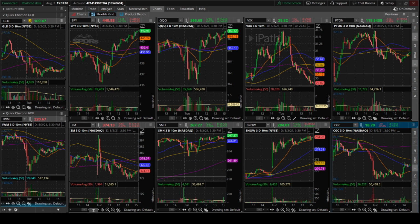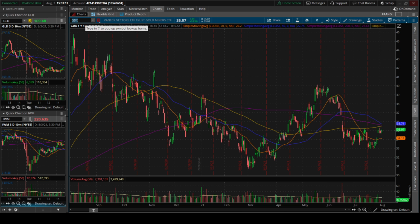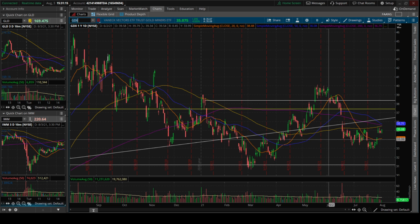So spiders, yeah, inching up here. We'll probably squeeze it up into the close. And that could put us in the blow-off top scenario, the one that I've been talking about. So we'll watch that. Also, we'll keep an eye on GDX as well. GDX holding up just a little bit. If this can firm up a little bit more and prove itself, we may take a stab at this one as well. So we'll keep an eye on that.